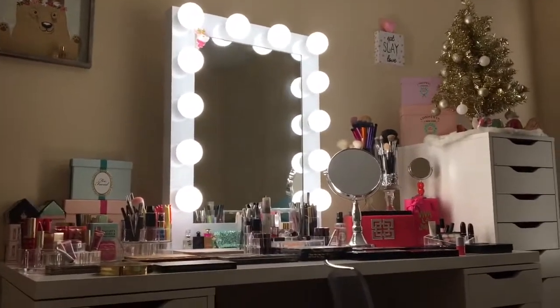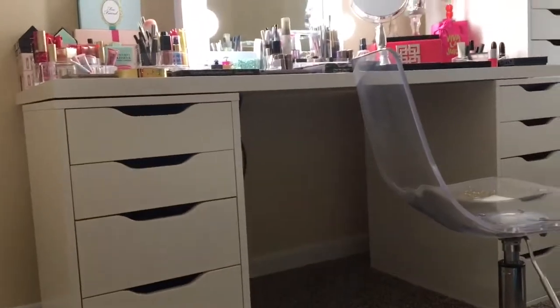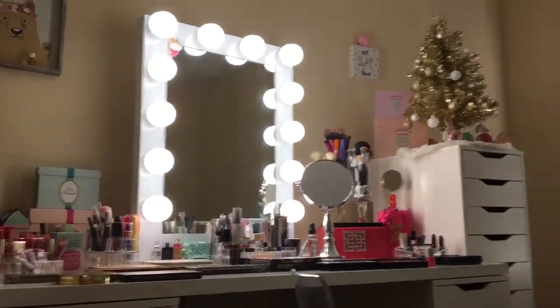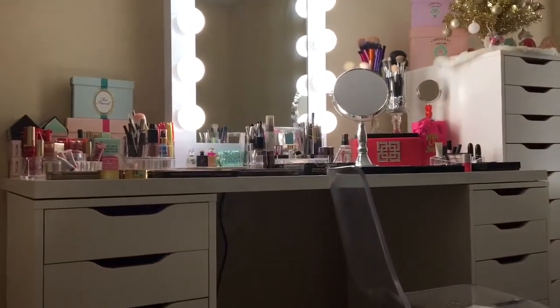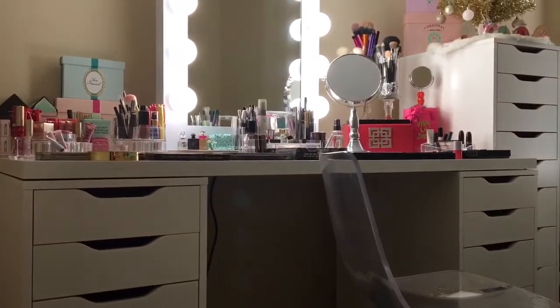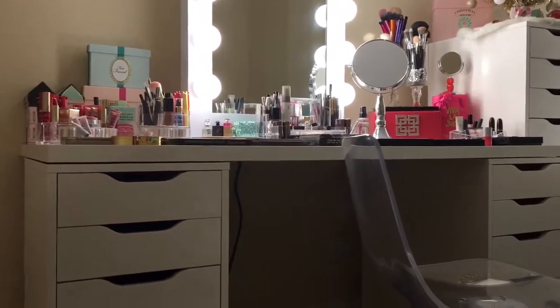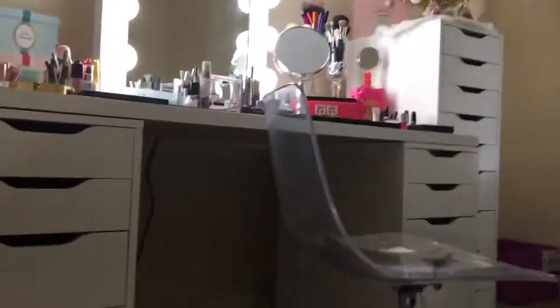Hi guys, so this is my vanity setup and this is what I've been wanting to show you guys for a while, but I wanted to get everything a little bit more in order before I did so. And I got my Christmas tree set up, and I have palettes everywhere on top just so that I can show you guys, and then I will, of course, put those away. But I wanted to show you guys what I got, and it's basically your standard setup.